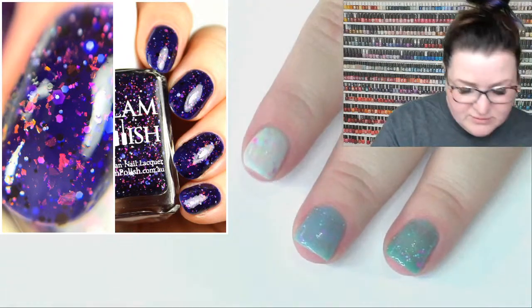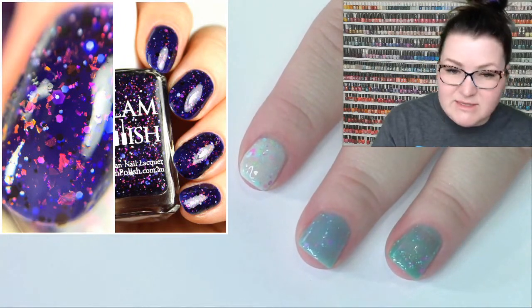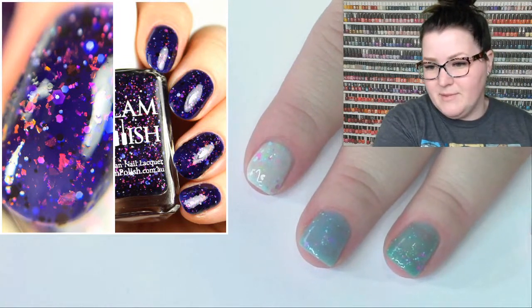Okay, so here's two coats of Gadgets and Gizmos.